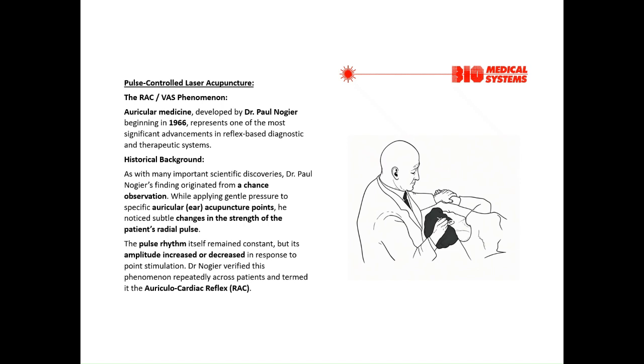Today, we're diving into how pulse-controlled laser acupuncture leverages this insight, what the RAC or VAS response is, how it works, and why it matters. We'll unpack the science behind the pulse reflex phenomenon, explain the practical clinical applications, and explore how laser frequencies create therapeutic resonance. Plus, we'll touch on how stress reactions ripple beyond the patient.